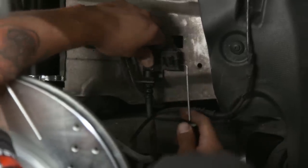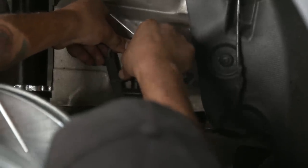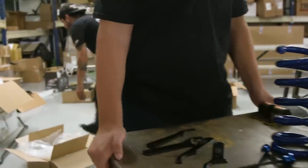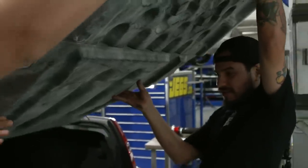You know what I think we disconnected this for, Tom? To keep it from leaking. Oh, so it wouldn't be a perpetual drip? Yeah, from the other line. Place that over there.